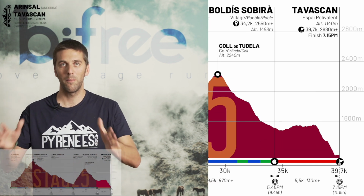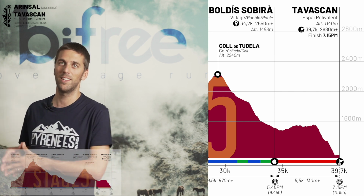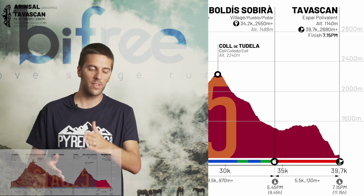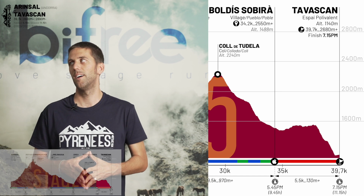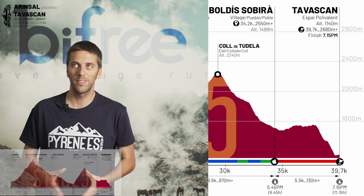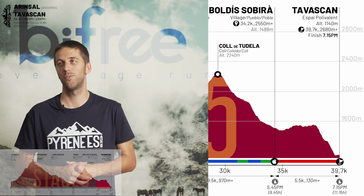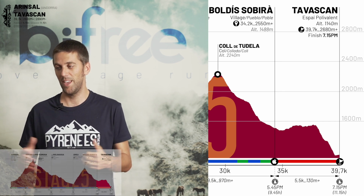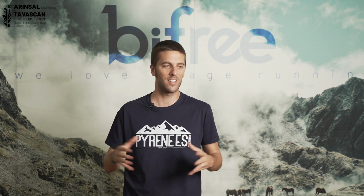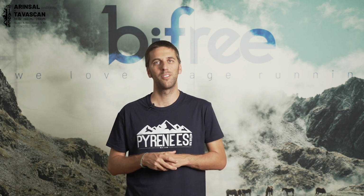From Boldís Sobirà, the last food station, but be careful, it's 6 kilometers only to the finish line, but they are not easy. They are rocky, you will have a cliff on your left hand side. They are not easy to run, and just take into account that it will be a bit more difficult than the previous downhill up to the food station. And yeah, then you arrive in Tavascan after 40 kilometers. Tavascan is a really beautiful small town of the Pyrenees, and we are sure you will enjoy it very much.